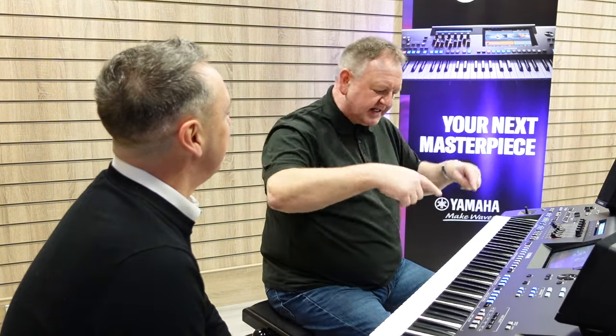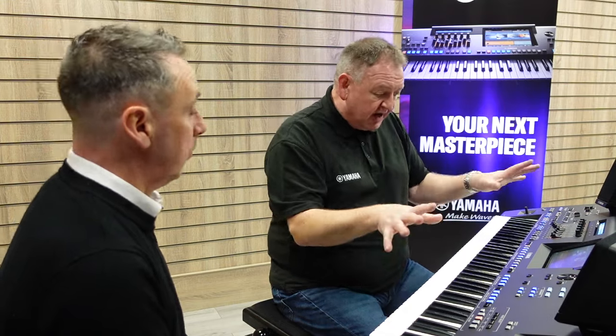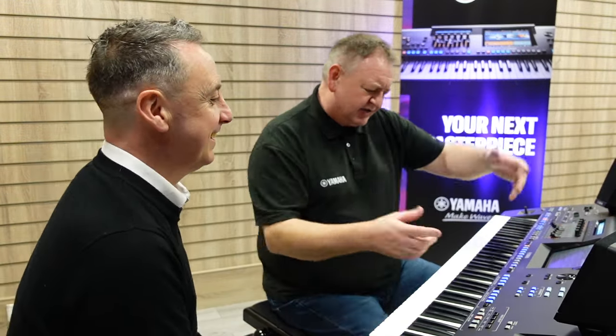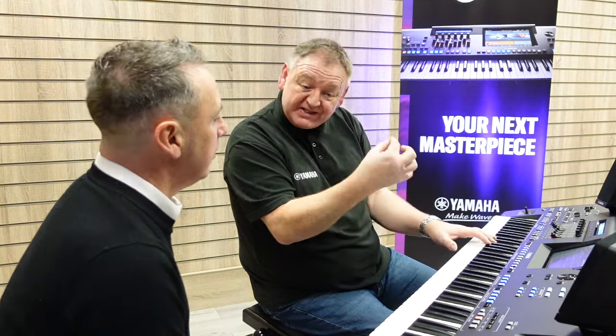And that's because we've got more dynamic layers, we've got 88 key sampling, and we've got double the sample length. You can hear I've got my foot on the sustain, but we've got double the sample length as we did on Genos. Incredible. If I go into the piano section, listen to this instrument. This is called Character Grand. This is a German piano, and it's slightly out of tune, which gives it its character.